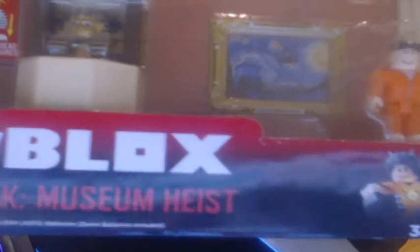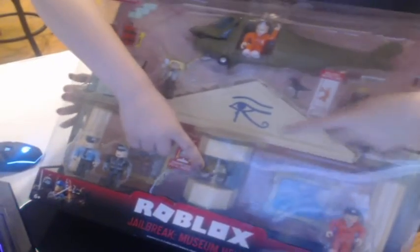So yeah, guys, we have the Roblox Jailbreak toy. It's a museum heist, guys. As you see, it's a Jailbreak museum heist. It looks so awesome! And guys, you see this thing right here? Yeah, that lights up. And so then you have the helicopter and everything. So yeah, let's unbox this. I'm really excited to unbox.